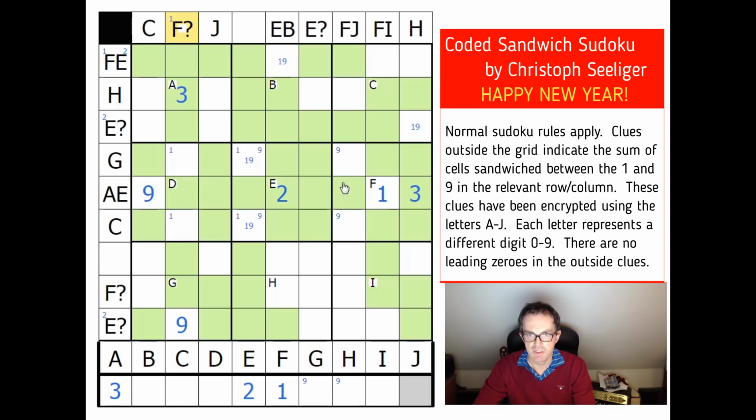Sorry, I'm just trying to spot the next step efficiently. I'm doing a bad job of it. Yeah, the J clue, that's going to be our next port of call, isn't it? J clue, it's a 0, so they must be adjacent, so these two squares must be the 1 and the 9. That rules out those two positions.